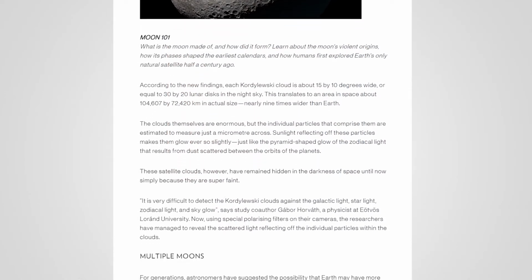The moon. The clouds are hard as hell to find though, because they're so close to us and usually just overlooked. We can officially confirm that these dusty pseudo-satellites are actually orbiting Earth. The clouds are enormous, and the tiny particles that do make them up are roughly around a micrometer across. So the sun reflecting off of it really just gives it a soft glow.